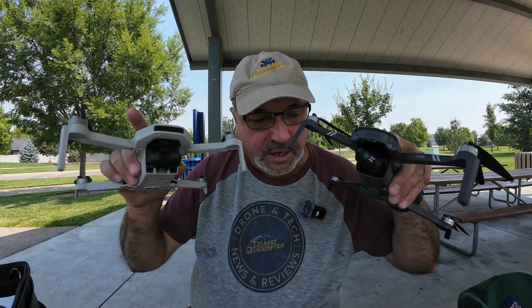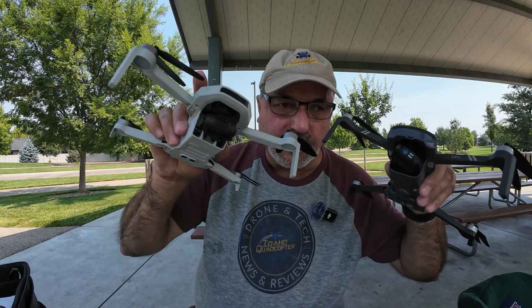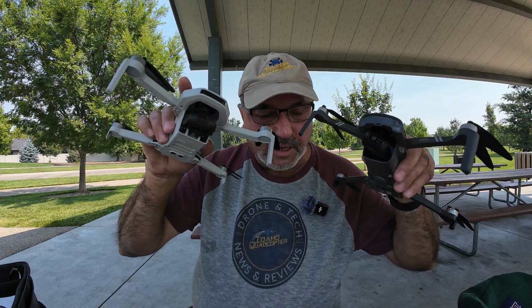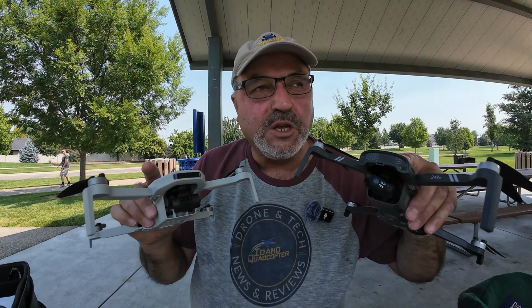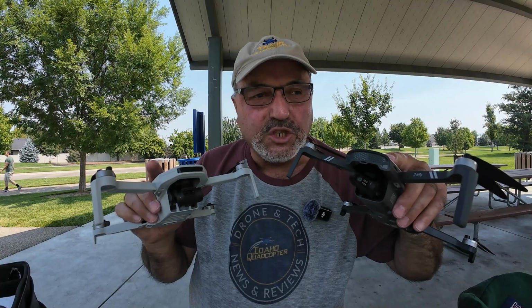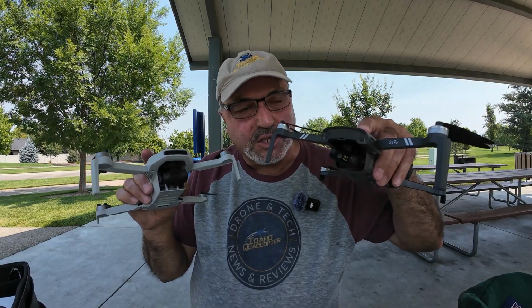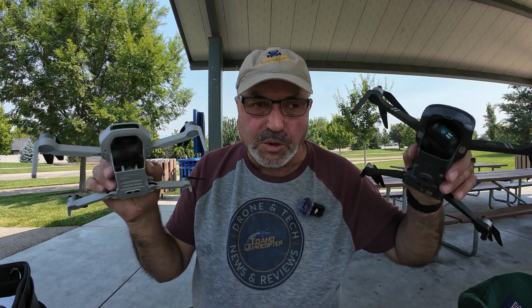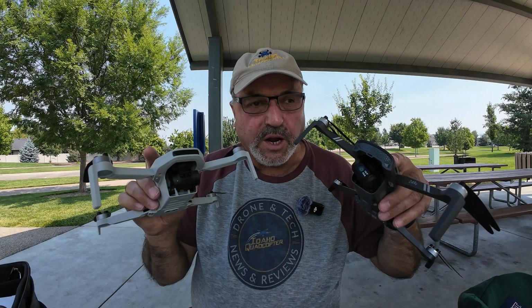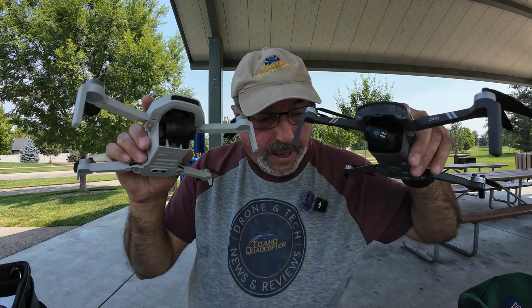Now, bit rate is another difference. The Potensic Atom is a 50 megabit bit rate. And what do I mean by bit rate? That's the amount of data that's in each frame. Whereas the Holystone, you can set it to shoot in either 50 or 100 megabit bit rate. So there would be more information in each frame, so if you're editing, you've got more to work with.